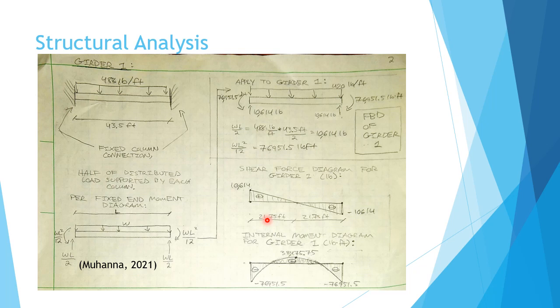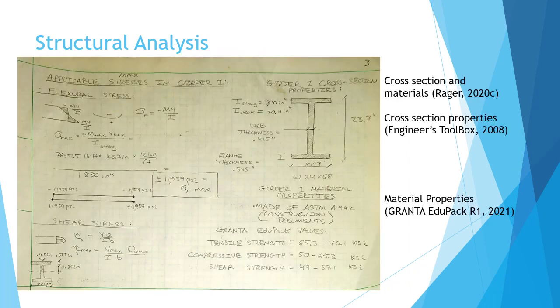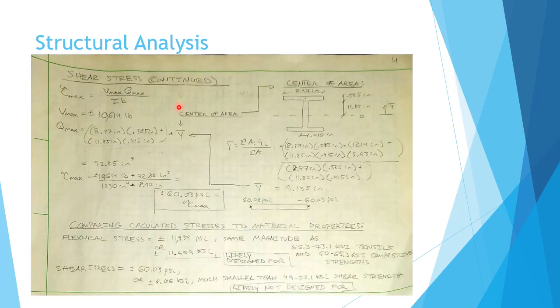Values off these diagrams will be used in the following slides to calculate internal stresses in the beam and compare it to material properties of the steel used. In the top left-hand corner of the screen, max flexural stress calculations of girder are found to be plus or minus 11,959 psi. On the right-hand side of the screen, cross-sectional and material properties for the element can be found, with a W24/68 cross-section and material composition of ASTM A992 steel. Shear stress calculations in the top half of the page here show a max shear stress of approximately 60 psi plus or minus.